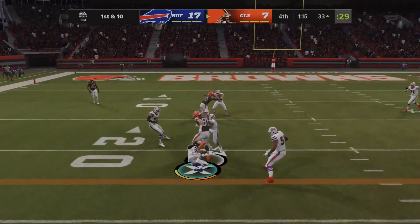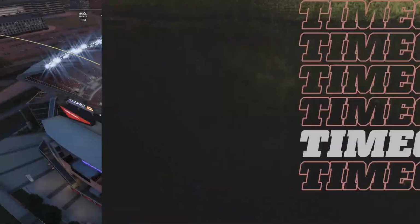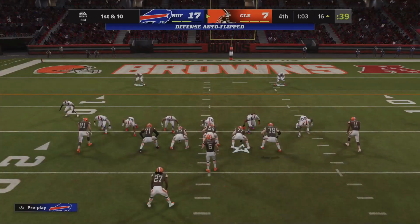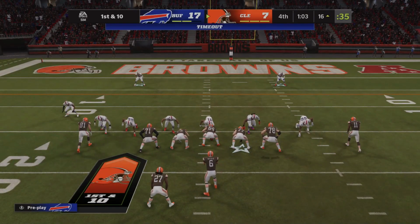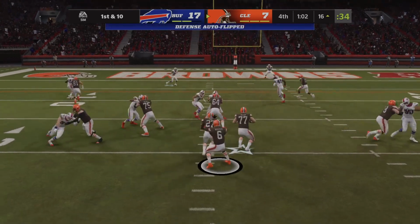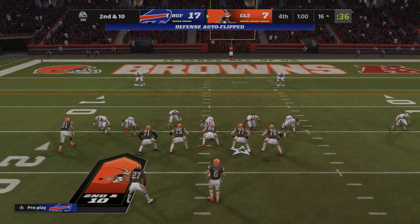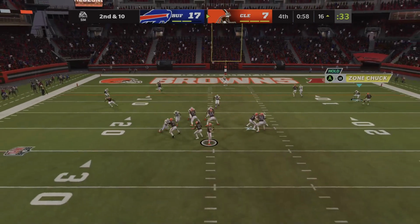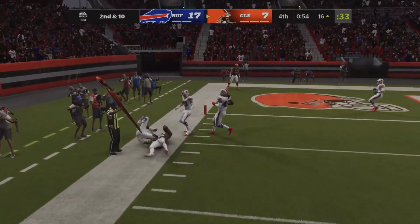This one hauled in. Again, it's Hooper. And inside the 20 before he's brought down. Now the Bills are going to use the first of their timeouts. Mayfield to throw. An incomplete pass on 1st down. That leads to a 2nd and 10. Here's Baker. Open man is Higgins.